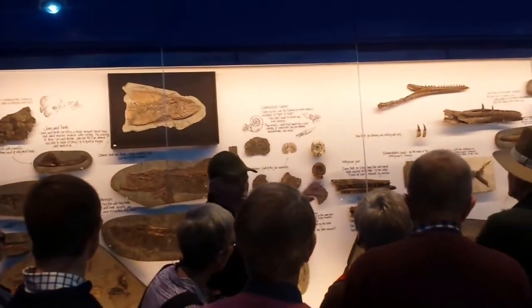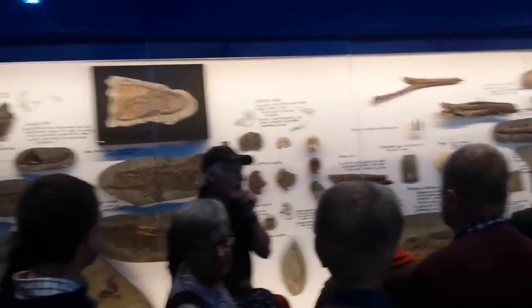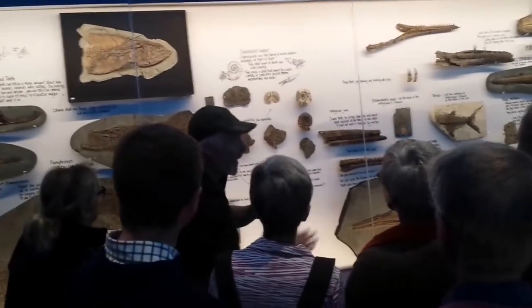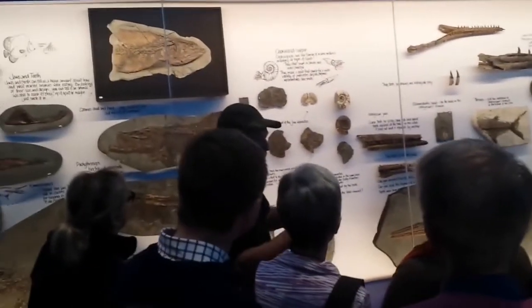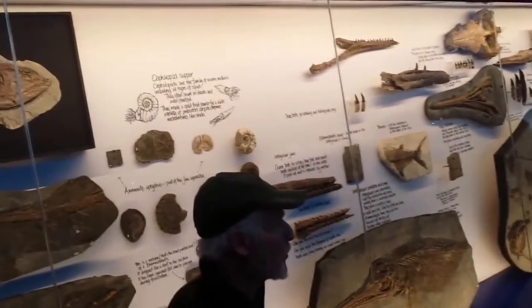Right, ammonites. Does everyone know what an ammonite is? What is it then? It's a mollusc. It's a squid in a shell. Yeah, it's not a snail. It's a squid in a shell. And it had a hyponome. It sucked water and it jetted itself along. So a squid in a shell is an excellent food source for something.